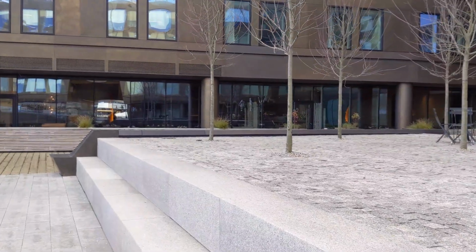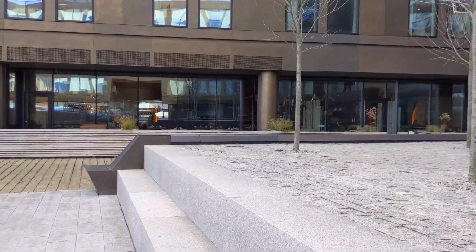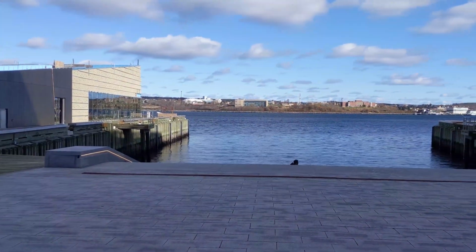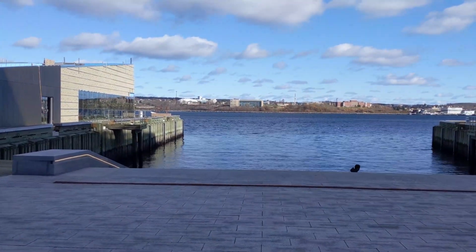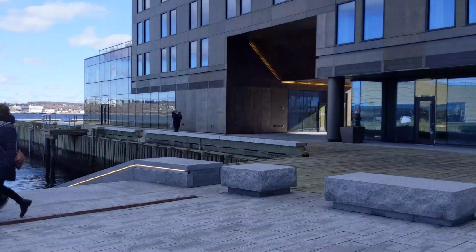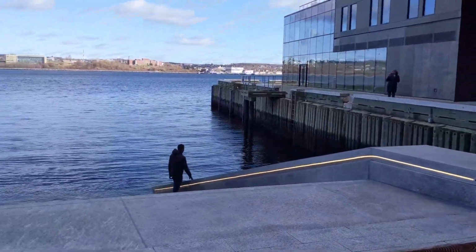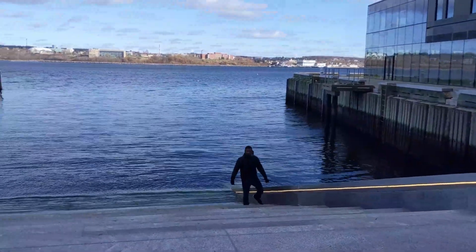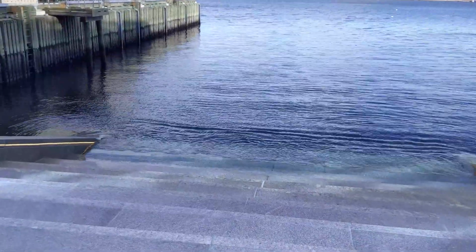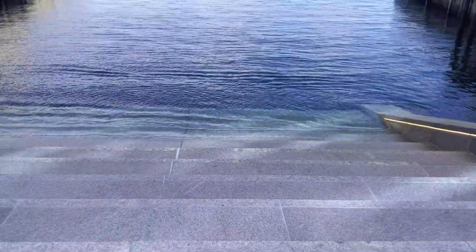This is right next to the ferry terminal, that new office building that they were working on for so long. And this is what they were doing in the back. We saw pictures of it, but we weren't allowed to come in here before. Now we can come in here and have a look at this. Look at this right here. There's a set of stairs. You can go right down into the water. I don't think I want to do it today, but wow, this is amazing. Can't wait till next summer to try this out.